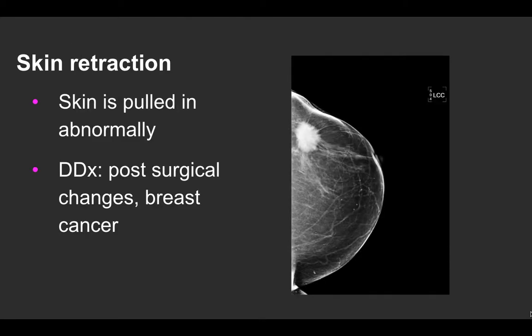Skin retraction is when the skin is pulled in abnormally. The differential for this is post-surgical changes. So the skin being pulled in from underlying scarring and fibrosis of the parenchyma and breast cancer. So here we see a mass with spiculations, and it's kind of pulling in this skin here, and you can see this little divot on the mammogram.